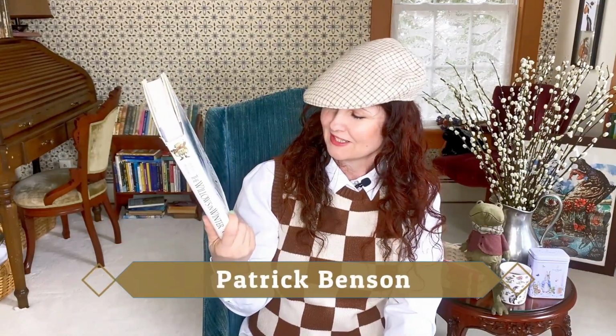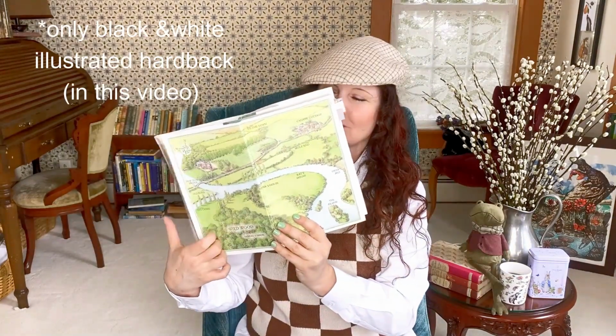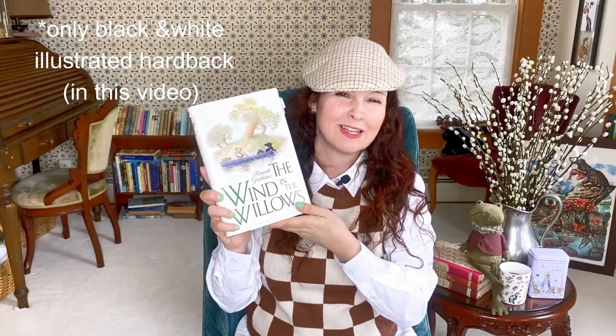So moving out of the 80s into the 90s, you may have heard of William Horwood's The Willows in Winter. It's a sequel to The Wind in the Willows, and it was illustrated by Patrick Benson. And after the success of The Willows in Winter, Patrick Benson was asked to illustrate The Wind in the Willows by Kenneth Grahame. This is the only book with completely black and white illustrations, with the exception of the illustrated end papers, which are in color. And yet it is one of my favorites. I really love this version.